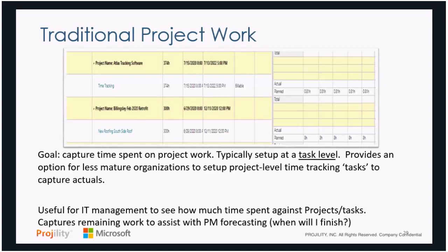So you can see we have two ways we can track this. At the top, we have our Atlas tracking software project, and then we've got a time tracking task. For the point where we're not able to track activities at a very detailed level in a work breakdown structure, we may want to set up a time tracking task on every project, associate our resources and the forecasted work they're going to do, and then manage the project at a lower level, not associating the resources with the actual time. We can do this and separate this out, and this is a good way to do first wave time tracking if you want to, understanding you're not going to have the detail on the tasks, but you will have the detail on what resources are working on what projects.